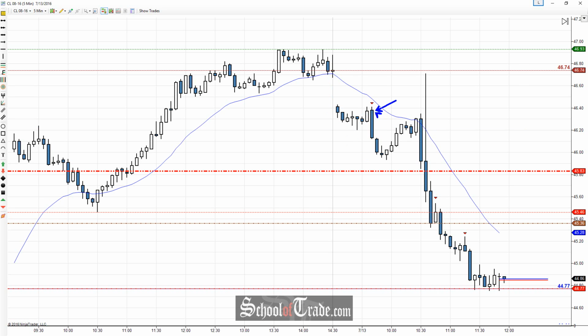But when you get this candle right here, that tells you exactly what's going on. We tried bouncing off, the buyers tried defending that swing, and they slammed lower. Huge bear candle. All systems point to down.